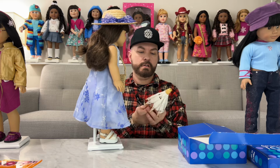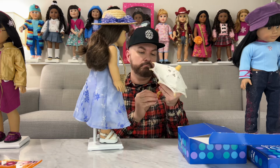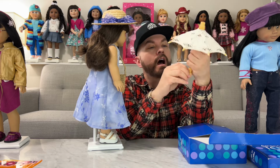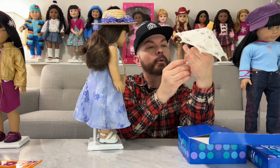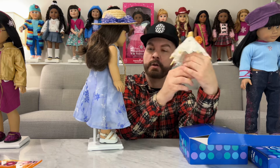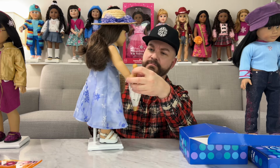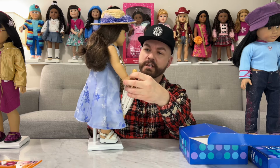She's got not only a little purse, but a parasol. How does it stay up? I don't think this elastic is to help it. I think the previous owner had an elastic here to help her hold it, but I'm not going to bother with all that right now. I'm just going to, oh, I guess you can't even hold it like anything. What would I do? Normally I would put an elastic on it too. See if I have one handy.